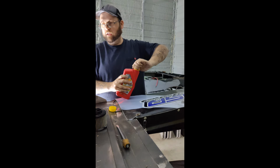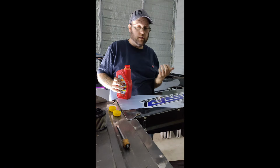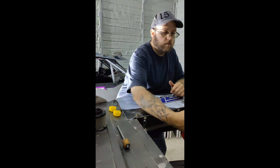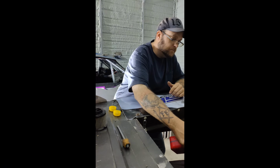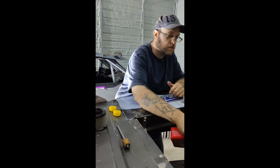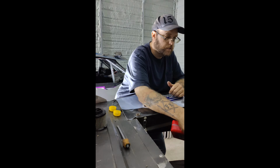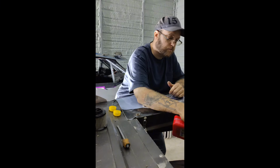Plus, I have seen some bearings come out of motors getting ready to get refreshed after a whole year's worth of racing, and not these kind of cars. I'm talking about super late models, and their bearings look brand new. They're a lot harder on an engine than what I am. So I figured if it's good enough for them, and they're trusting it in a $35,000-$40,000 engine, I can trust it in my little old engine. That's why I use this stuff.